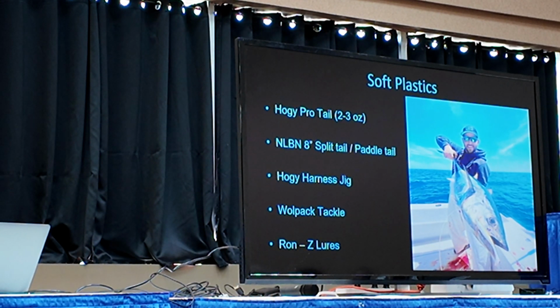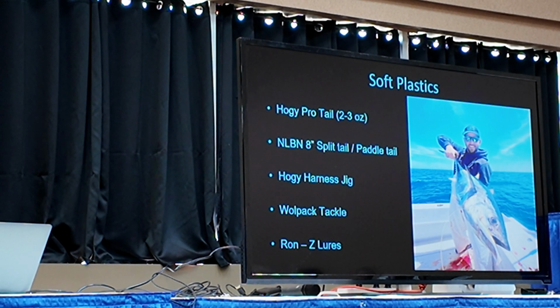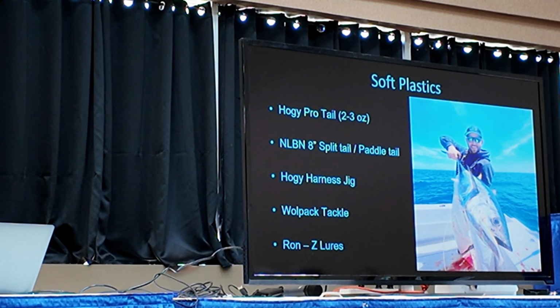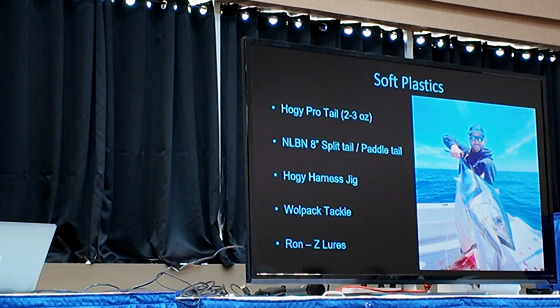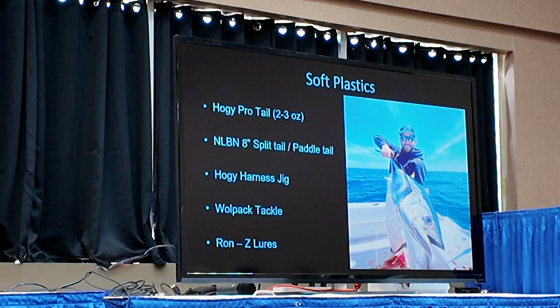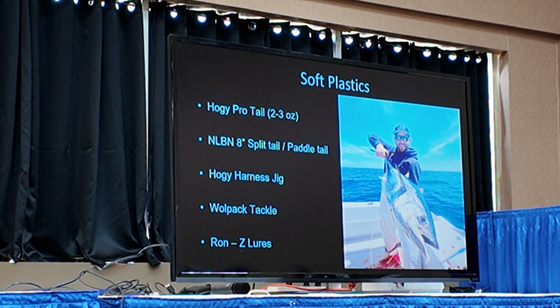No live bait, 8-inch split tail and paddle tail really came on strong for us in New Jersey this fall. Big sand eel bites, bigger sand eels, and had a lot of fun fishing those as well. Hogy harness jig, tried and true. Wolfpack Tackle's got some new stuff out this year. Caught a lot of yellowfins on them last year casting. And then again, bronzies.